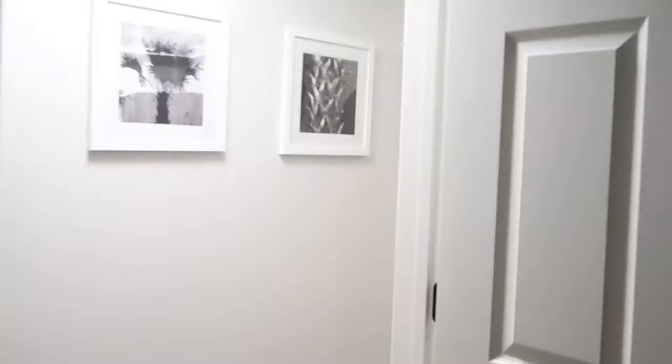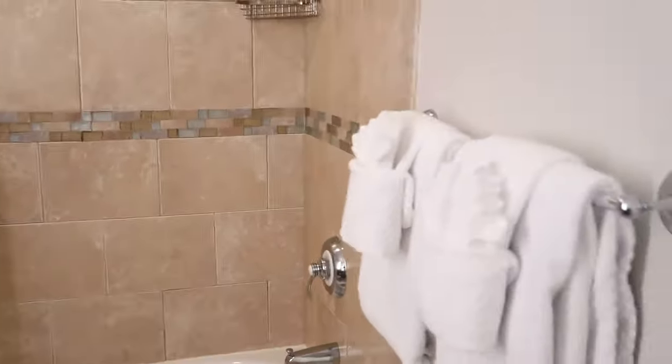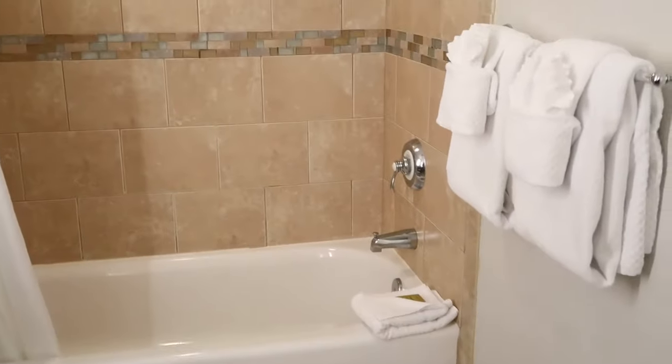Moving along is the guest bathroom, which is gonna be the kids' bathroom on this trip. They have shower towels, they have a tub shower combination in here. Cute little mirror with the lighting. Fancy.